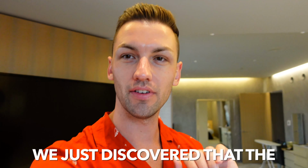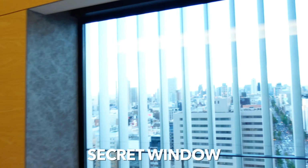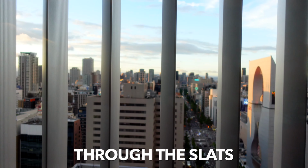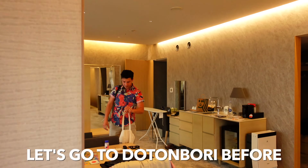Swiss Hotel. We just discovered that there's like a window over our bed. Secret window. It's really cool. Through the slats. I know, through the slats. Like, these views. A moment before dinner.